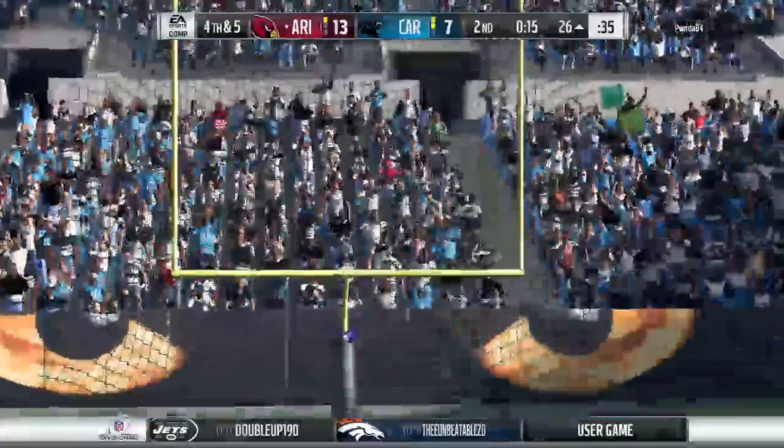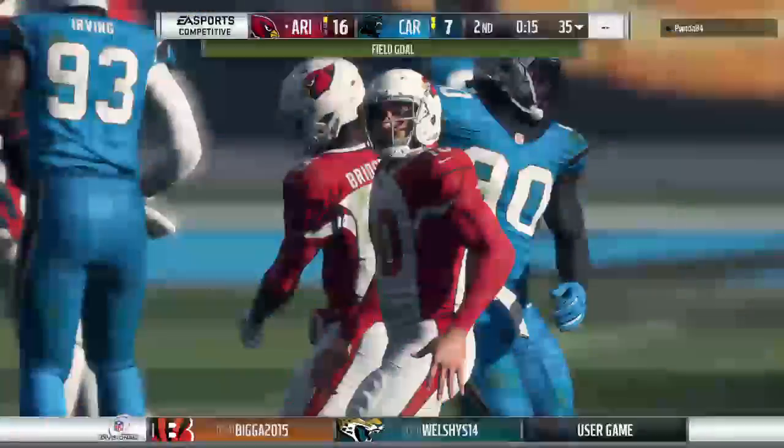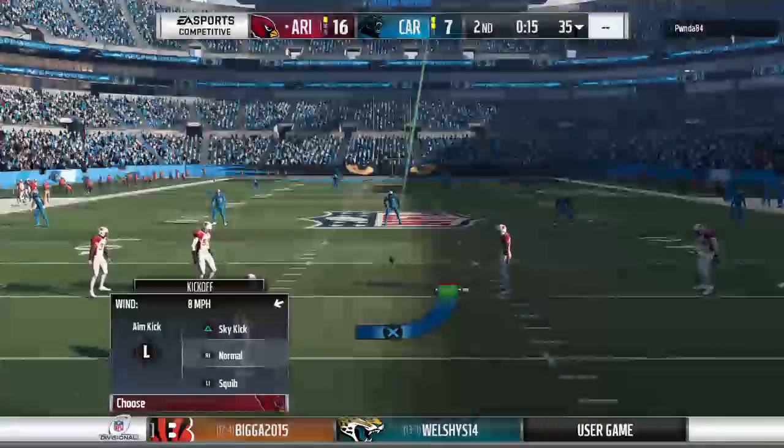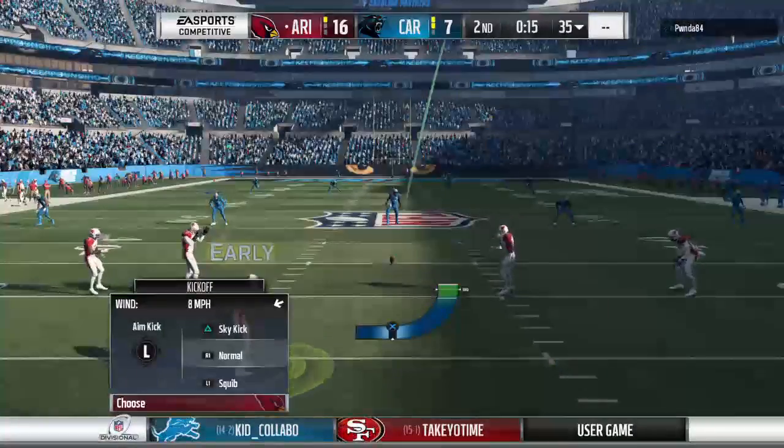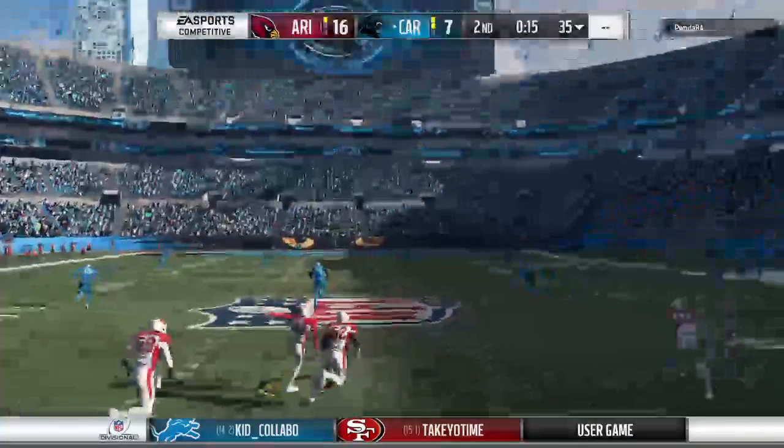And Forbath will put this one through. And now it's a 2-score game at 9, 16-7. It's a little bit of time left here in the second quarter, but they get the field goal near the end of the first half to expand that lead. Yeah, that's got to feel good, but they can't let up.